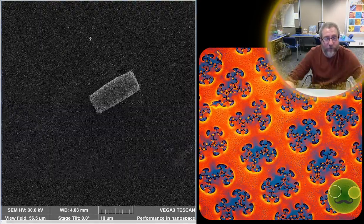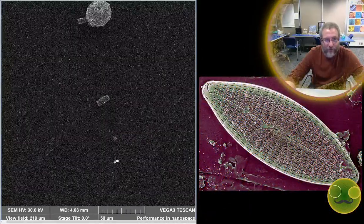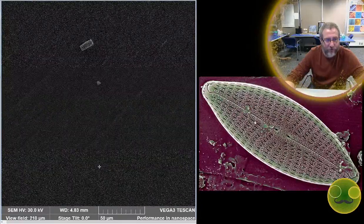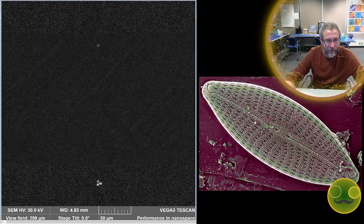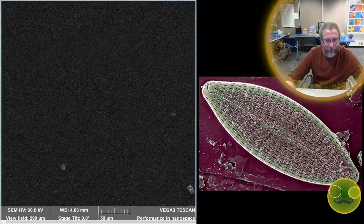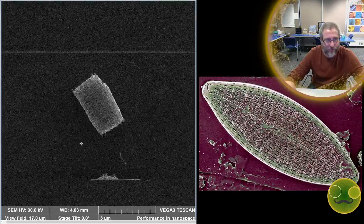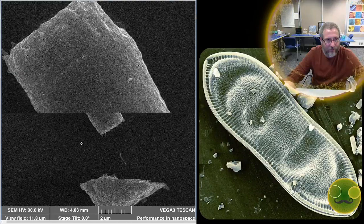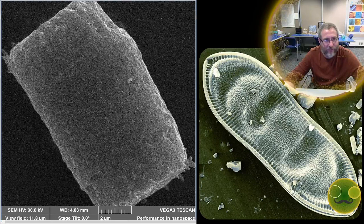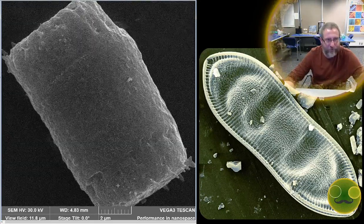If you just came in with the raid, hello. We're looking at diatoms from culture. The cultures were grown in a lab. And sometimes things that are grown in the lab have weird mutations. And so we're seeing some of those. See, it's got this weird indentations or like big long grooves on the outside. It's very strange to me.